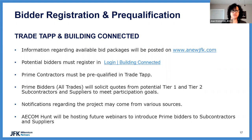Now, in order to receive the actual package, because the notification of the package will be posted on the website, but as you can imagine, bid packages contain a number of forms, drawings, non-disclosure agreements, and other things. So all of the information related to those bid packages will be posted on something called Building Connected. In the chat, I have shared the link to Building Connected so that you can access that information. That is the only way that you're going to see actual packages. So that's really important to know.